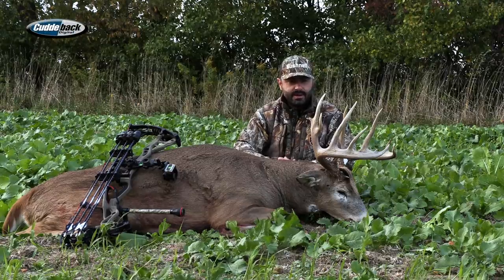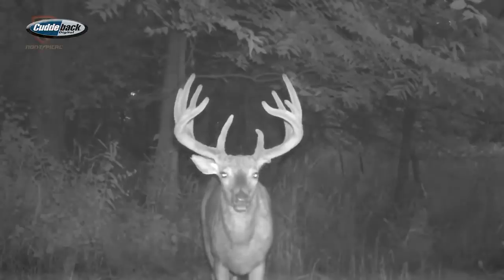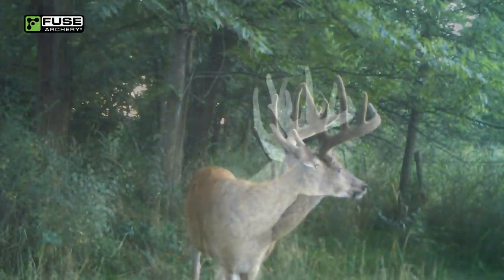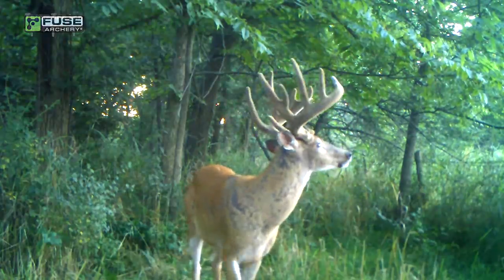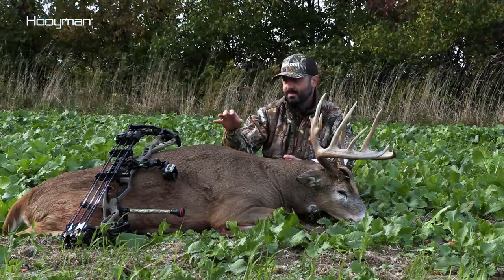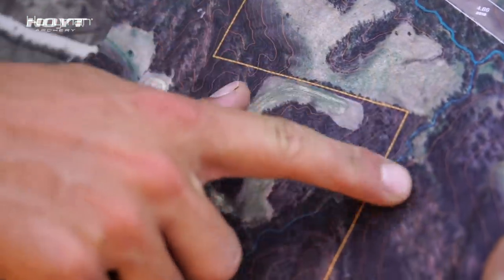This year rolls around, get the cameras back out, same exact spot on the creek bottom, in velvet, there he is. And I was looking for these same sorts of patterns. I was fortunate enough in the off season to buy this additional farm. If you guys follow the daily blogs, you've heard me talk about that. It's 120 acres that me and a few friends bought that tetrises with my 160.